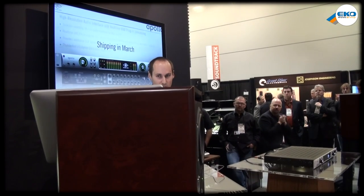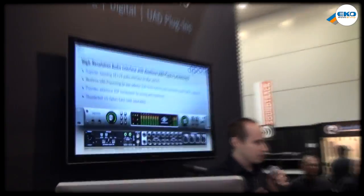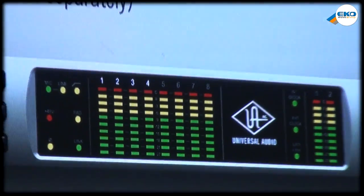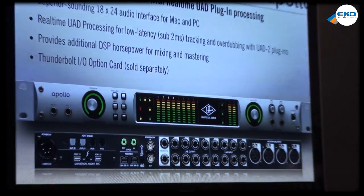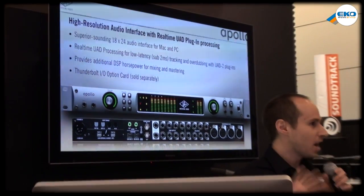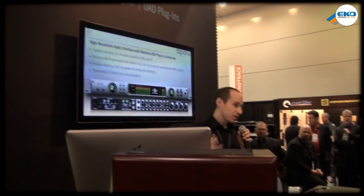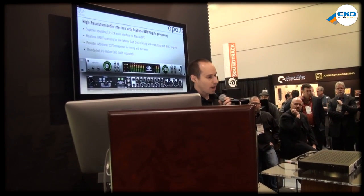With that, I'd like to just give you a quick recap and I'll hand it along. What is Apollo? It's a high-resolution audio interface with real-time UAD processing. It is the best-sounding audio interface in its class. Real-time UAD processing allows for sub-2 millisecond latency with plugins. It's really not discernible latency whatsoever. It's just like analog. It provides additional horsepower for any VST, AU or RTAS DAW, and it's got the Thunderbolt option card, which is a separate thing that you can add on later.